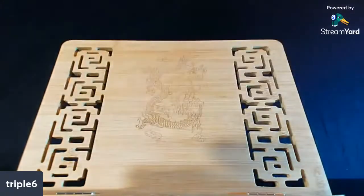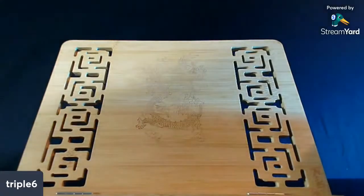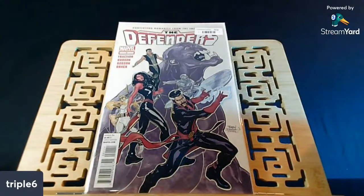Let me grab my next stack. Found this in the 50-cent bin. This is the Defenders number 1. We've seen the previews for Doctor Strange Multiverse of Madness, and they showed in one of the clips Doctor Strange wearing this Defender's costume. So yeah, I was on the lookout.